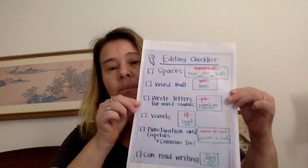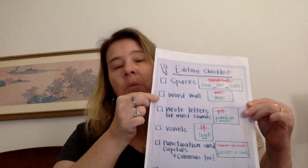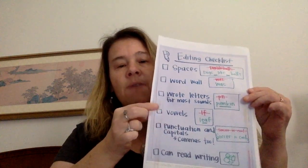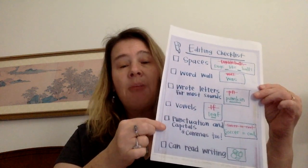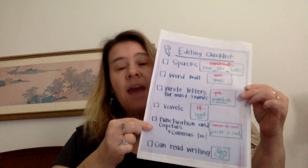So today, or tomorrow, or the next day, you might hear from your partners and your moms or your dads or your brothers or your sisters ideas about how to make your writing the best piece of writing so that it's ready to be published. And then you'll make those changes, and you might have a checklist like this that says, okay, spaces, yep, checked off, I did that. Oh, I didn't use my word wall, but I used my word list, check. I wrote letters for most of the sounds. I checked the vowels and the vowel teams and the silent E's, check. My punctuation and my capital letters, I checked to make sure that was all correct. I made sure that if I had commas in there I checked that off, and also if I had quotation marks that I had them in the right spot.